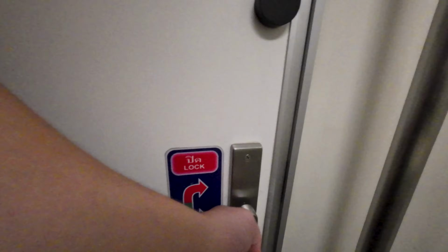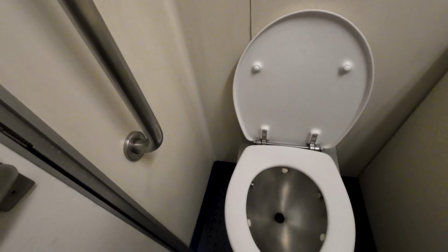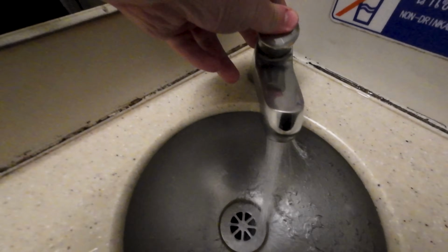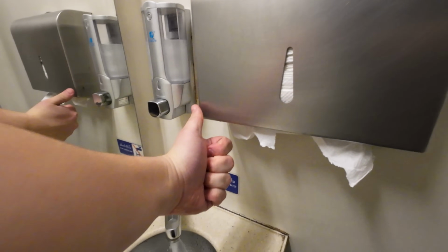And while the toilets are fairly compact, it's easy to use. Features a clean Western style toilet with a working flush as well as toilet paper. The sink was also working and had good pressure. Clean and in good condition, so thumbs up.